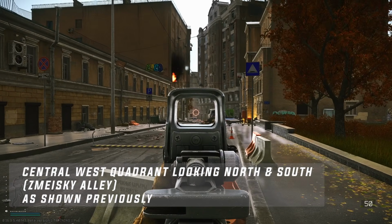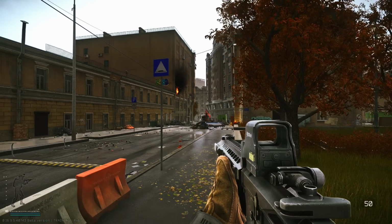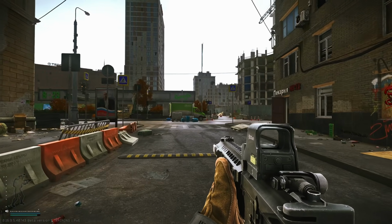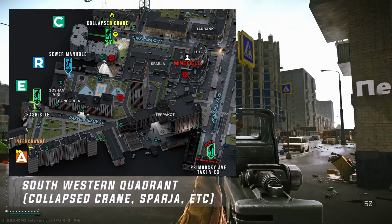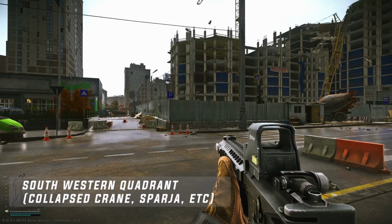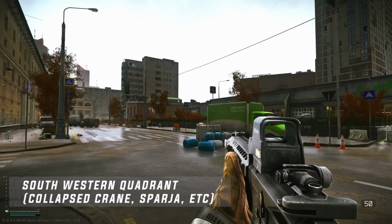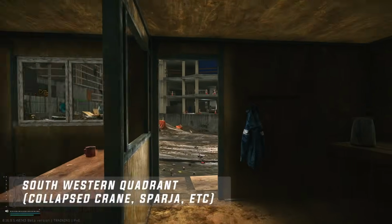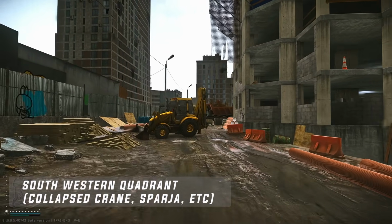If you go north, that takes you towards the presidential building and the Expo Checkpoint. If you go south, it will take you towards the southwestern portion of the map, which will take you to the collapsed crane. Sparja will tell me that I'm looking towards the southwestern portion of the map. So that's collapsed crane, that's Sparja, and that's the Lexus car dealership.